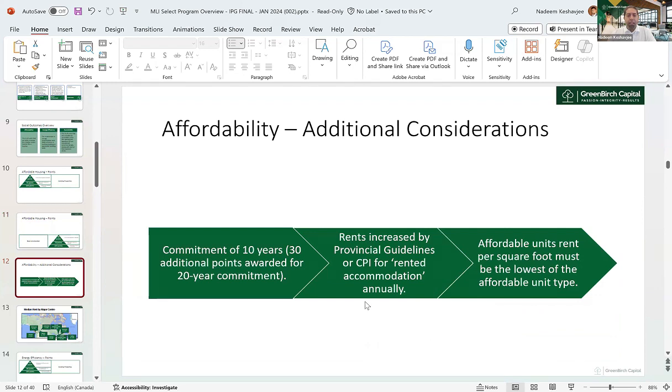The other thing I will say here is that you have to agree to commit to 10 years of affordability, meaning you designate the units as affordable. In Alberta, that basically means you're agreeing to a rent control for those units. You can't increase the rent by the market increase if a tenant leaves. You can only increase the units that are designated affordable by what inflation is, which right now is actually quite high for Alberta at 10%, but historically it's been much lower, 2 or 3%.